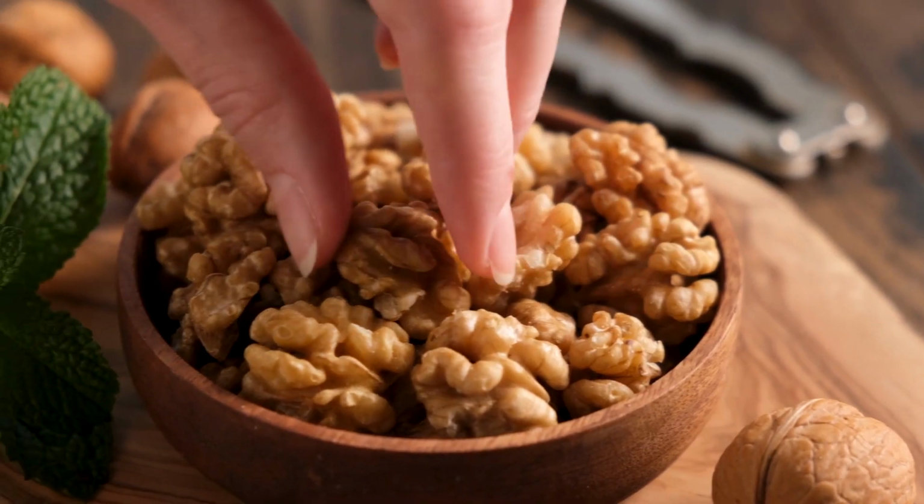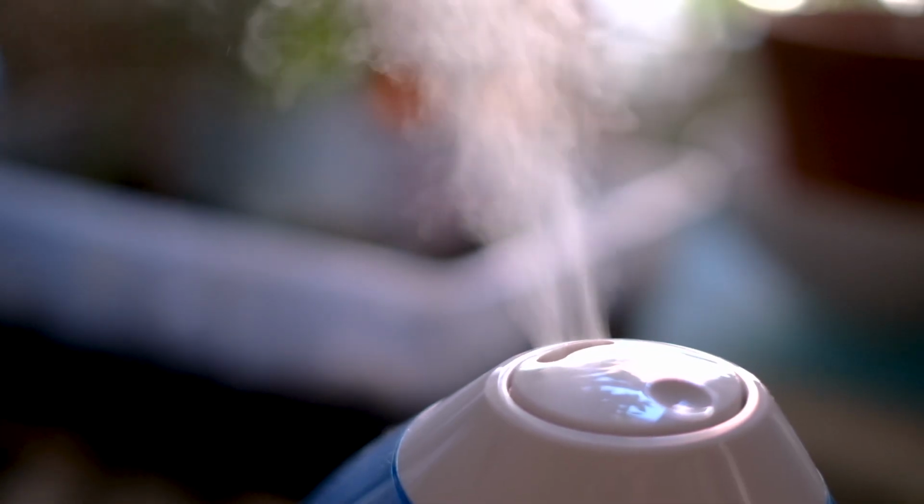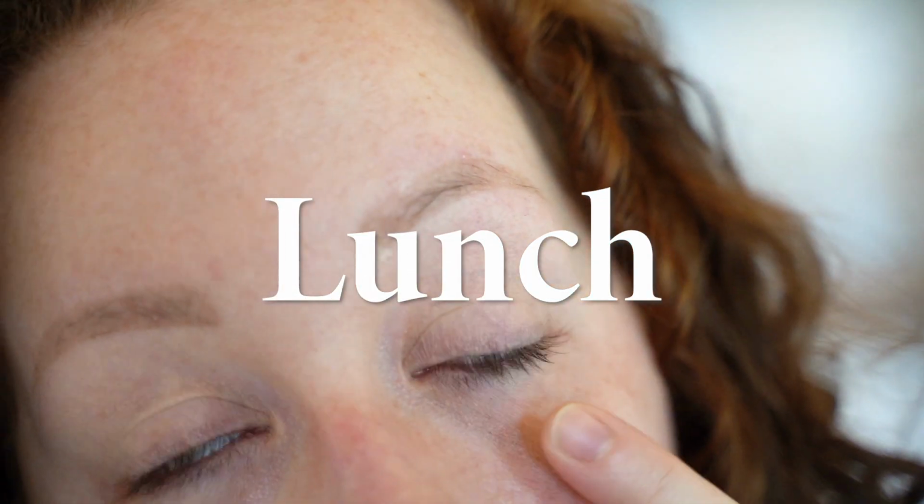Now is also a great time to snack on some walnuts and dried fruit. Also, if you haven't already, go ahead and turn on your humidifier next to your desk. If you don't have one of those, definitely think about getting one. For lunch, you can go ahead and do another artificial tear. Your eyes may not feel bad yet, but habit stacking and using drops proactively instead of reactively are going to set you up for success.